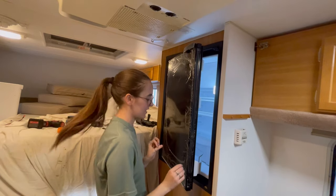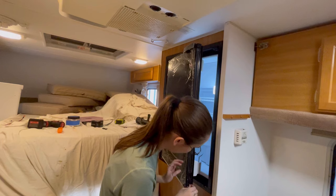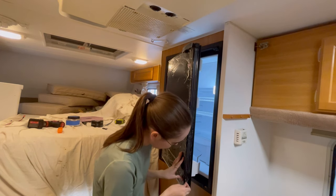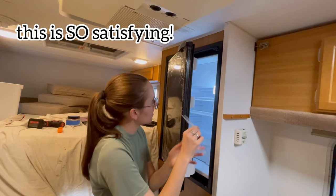Wired up, moment of truth. All right, seems to be working. Now the fun part. What's that? Peeling all this goop off. Yeah, hopefully it'll come off easy.